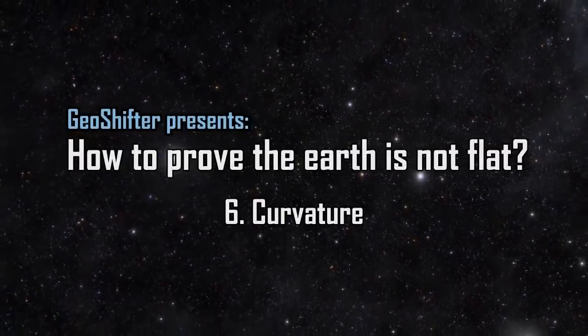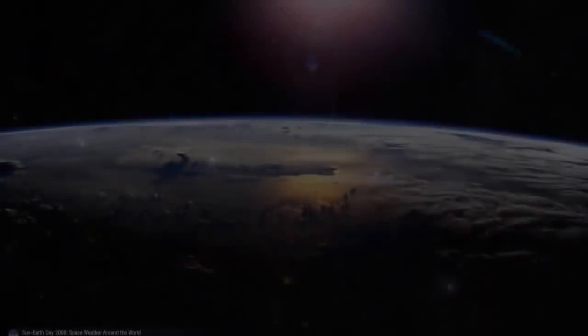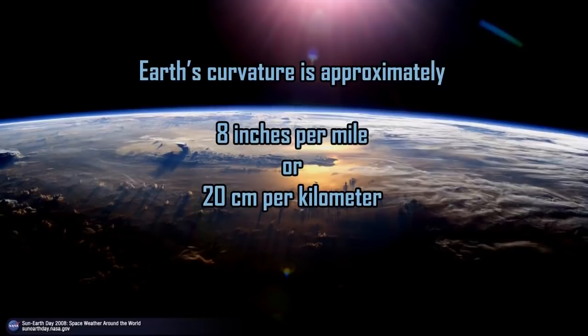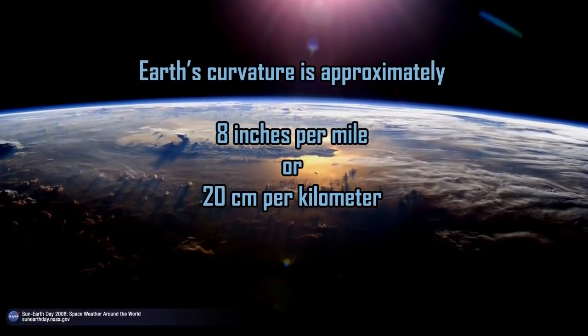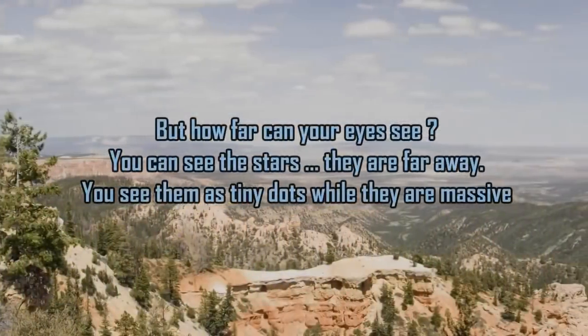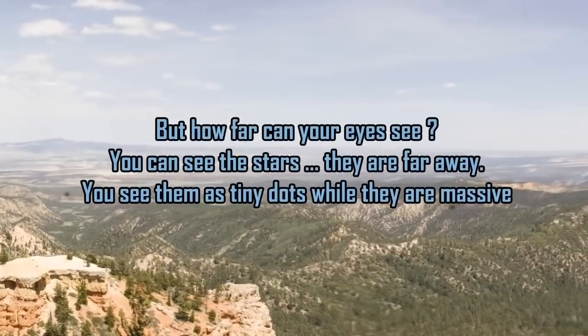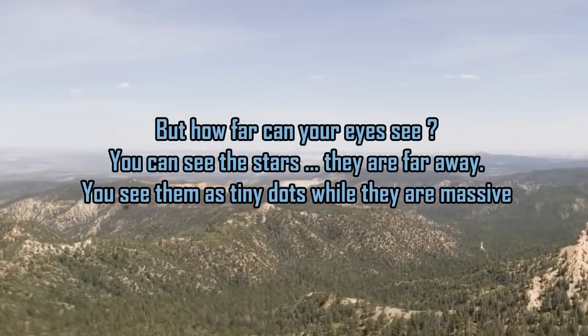Part 6, Curvature. Earth's curvature is approximately 8 inches per mile, or 20 centimeters per kilometer. But how far can your eyes see? You can see the stars. They are far away. You see them as tiny dots, while they are massive.